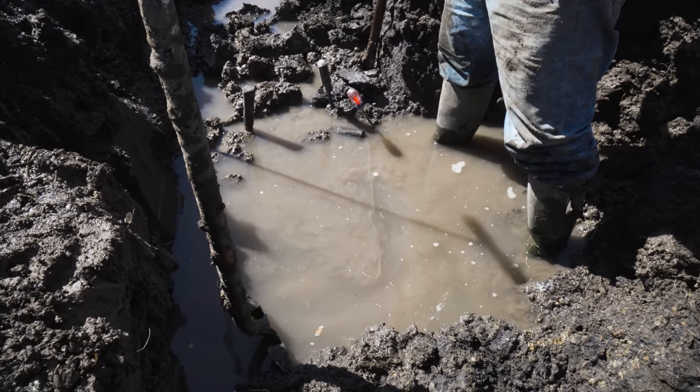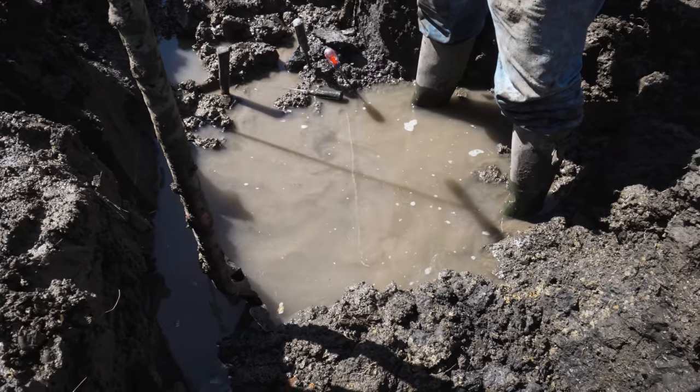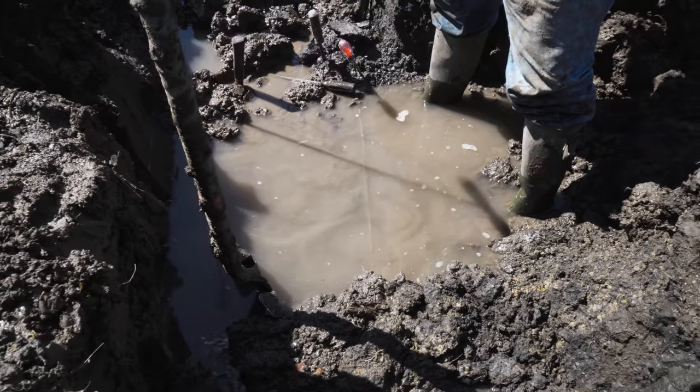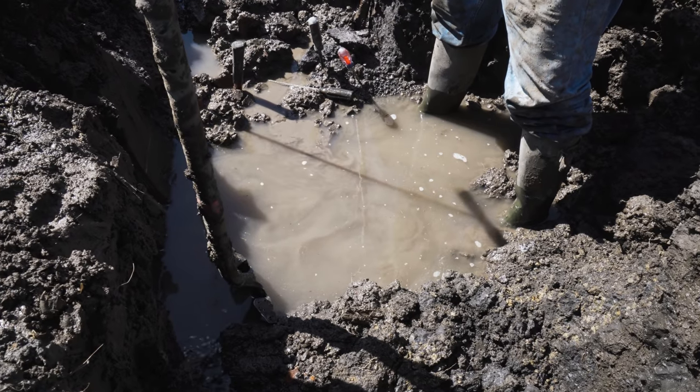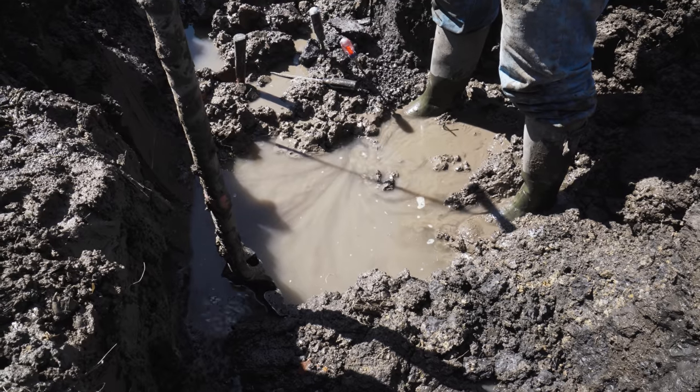Had to resort to some analog methods so we didn't ruin our Sawzall. Look at that go. That's crazy. Look how fast that's draining.